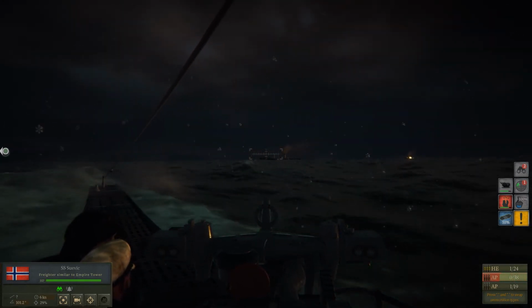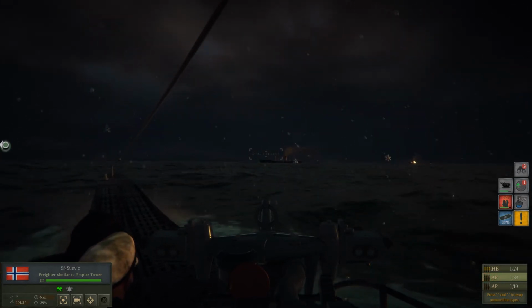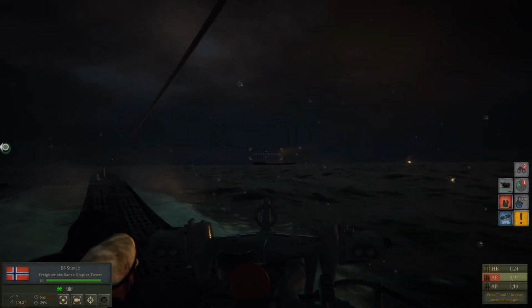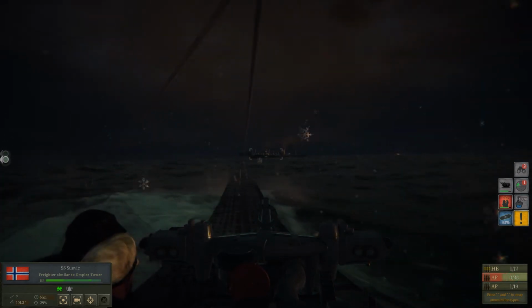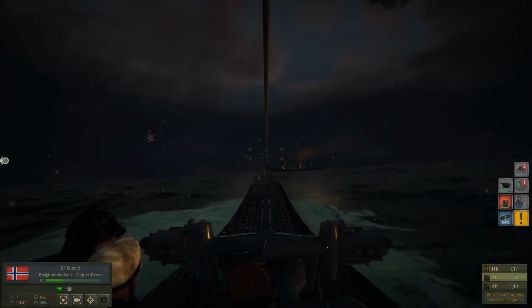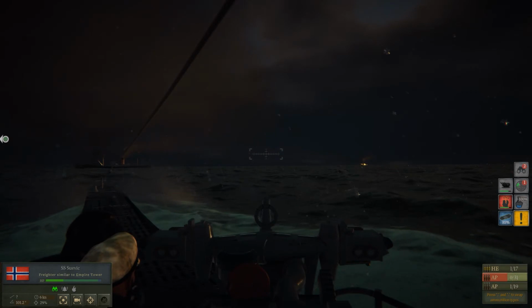Not going to last long if you end up in this water, but weather conditions are reasonable for shooting with the deck gun, so you might as well use it. We are running out of torpedoes anyway. Okay, we've dealt a fair bit of damage to this boat. Oh, there we go. Got a fire on board.